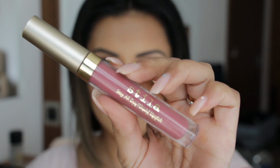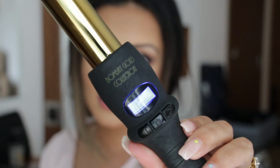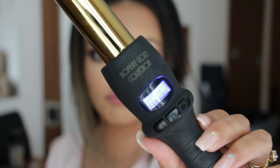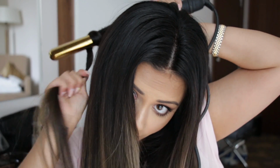This is the Stila liquid lipstick. The name of it has literally fallen out of my head. I cannot remember it to save the life of me. But I will leave a link to it and a name to it in the info box below. It's very, very similar actually to this Rouge Edition Velvet lipstick from Bourjois. This is just a slightly pinker version of it, but I love layering these two together because the Stila lasts forever and this is super comfortable. So perfect pinky combo. Taking my Bombay Collection hair curling tongs and my Elnet hairspray, I am curling all of my hair.